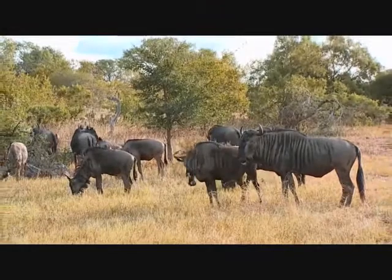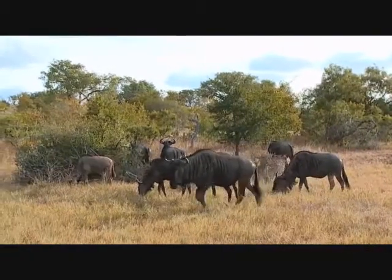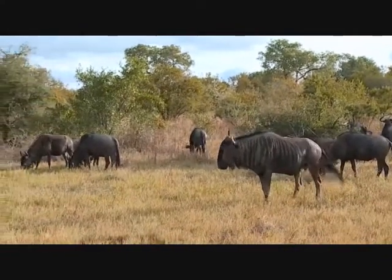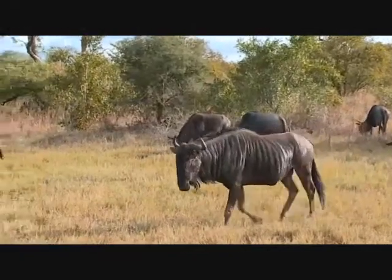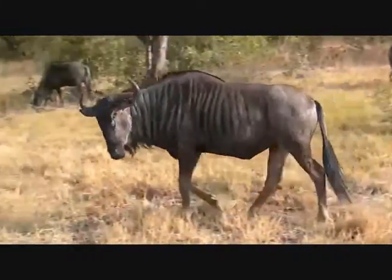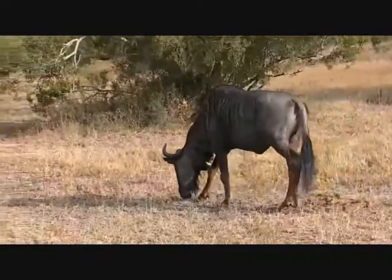So we have two species of wildebeest in South Africa. We have this, which is the blue wildebeest, or brindled gnu, and then we have the black wildebeest. The black wildebeest is a high veld species, so they do not actually occur in the low veld, and there's no natural overlap of black and blue wildebeest. If you ever see a picture of black and blue wildebeest together, one of them has definitely been moved into that area. They don't naturally occur together.